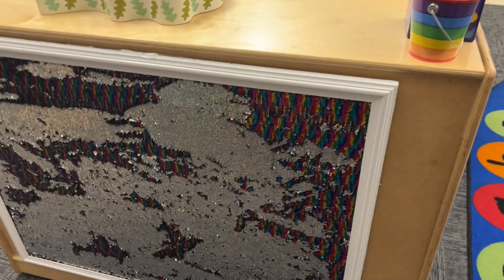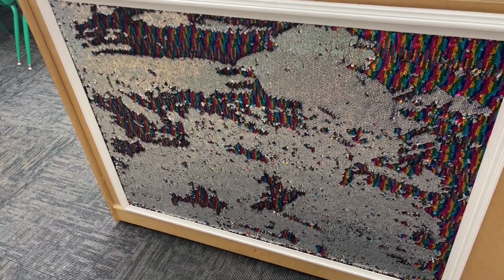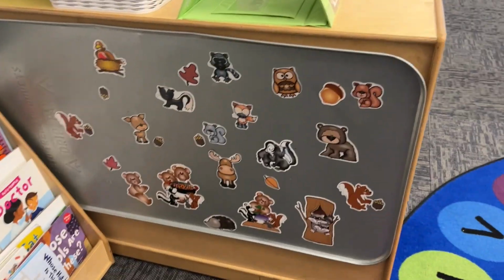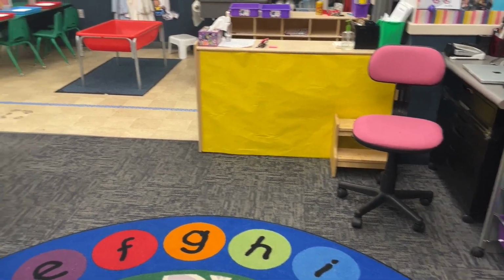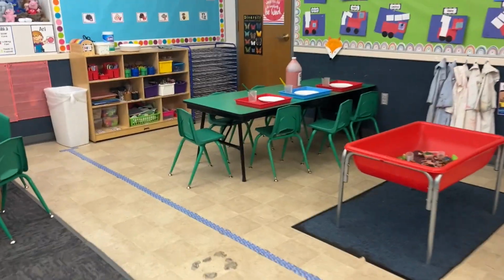Across from there, I have got my Sequin Wall, which they can play at anytime they want. I have got puzzles, books, and magnets in this center. Over here will become my little family wall, and family pictures will go there. So those are my free choice centers.